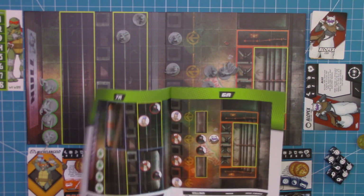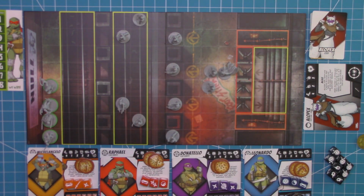There are so many different ways of play, to the point where also within the base, within the retail version that you will get, you have your 4 Turtles plus Casey Jones. And since you will be playing up to 4 characters at a time, having that 5th character in your base game gives you a ton of replayability, because you can throw Casey in for the different Turtles and see how he fits in there, see how he changes everything.